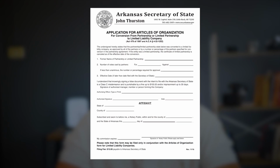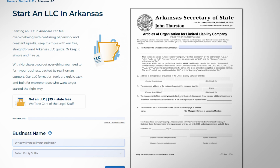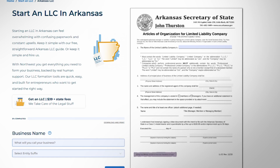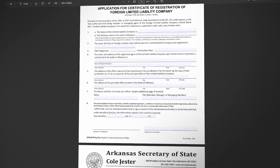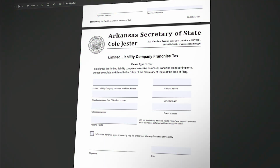In Arkansas, you'll need to file the Articles of Organization form. The filing fee for this form is $45 at the time of this video, and that is a mandatory fee. Most of you watching this video will probably be filing this form. Now, if you have a foreign LLC and you want to do business inside of Arkansas, then that's going to be a different form. That's going to be the Application for Registration of Foreign LLC, and the fee is a bit more expensive at $150.